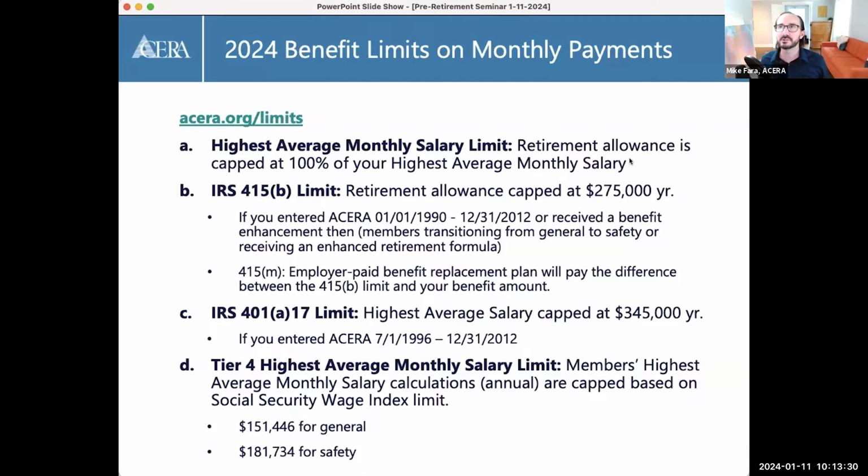The idea here is that it's trying to make it so that you're not making more in retirement than you were making as an employee. And that's mostly true, except for, as we just learned, your highest average monthly salary could be a little bit higher if you sell vacation or cash out vacation. But ultimately, that is what this does. It limits your retirement allowance to your salary.